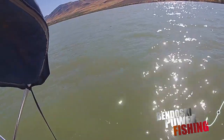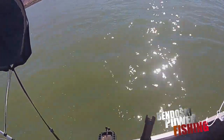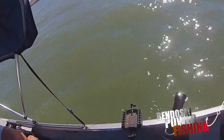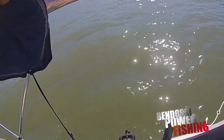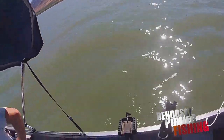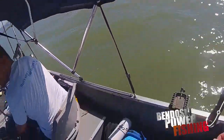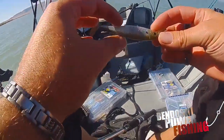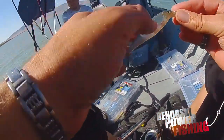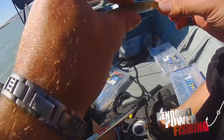So I don't know if you can see it on this camera, but all these dark spots right here, just right out in front of us, they're carp that you can see out there swimming. So we were thinking maybe next time we'll bring a bow and we'll try and shoot some of them. Okay, so we got this little kind of a clear Rapala. Mimics a carp. Mimics a little carp.